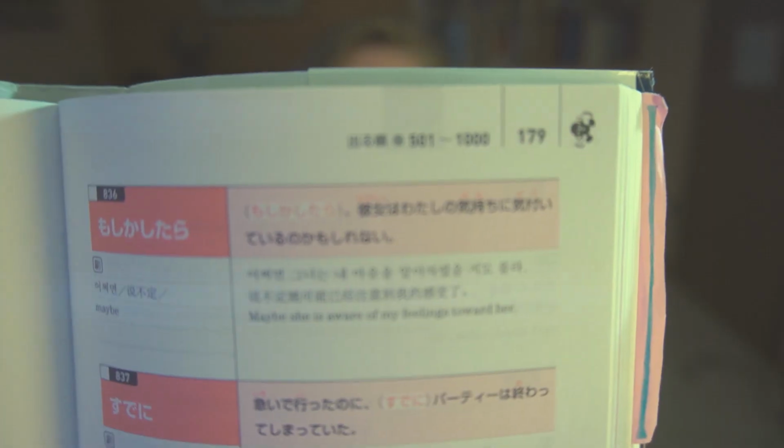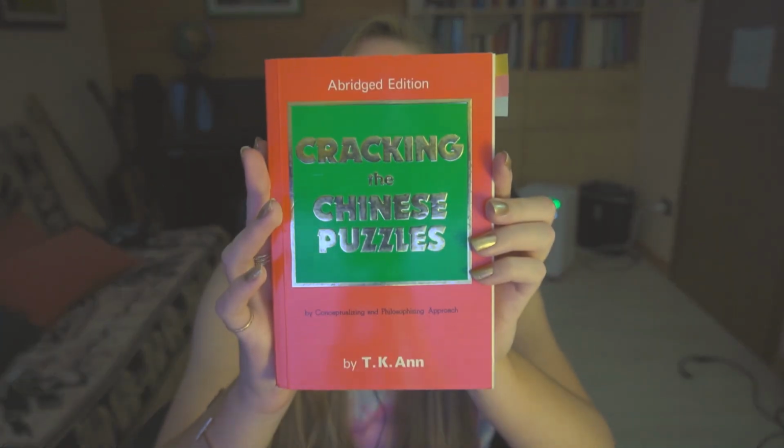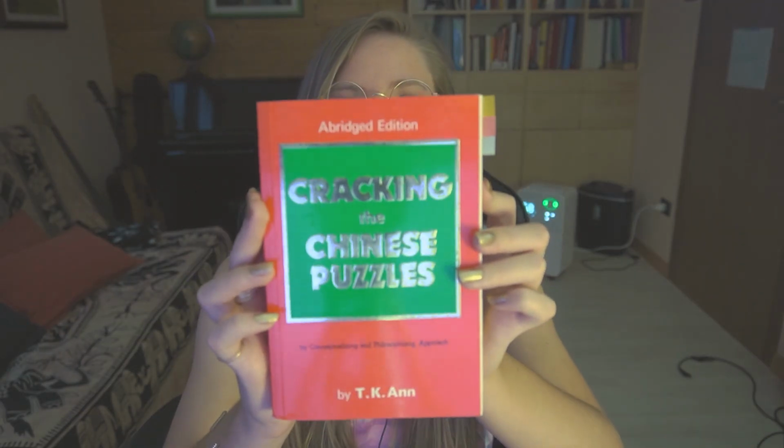It's very useful, and one is too advanced for me, but I also have an entry one, and this one has Korean as well. It's amazing. And another book that I use to learn Chinese is this one. I found it at a second-hand shop in Japan. It's called Cracking the Chinese Puzzles.